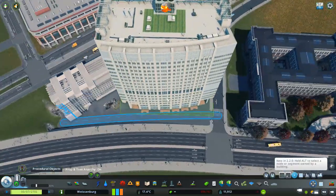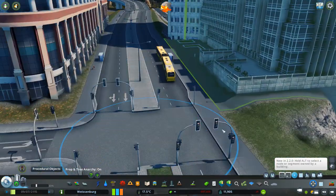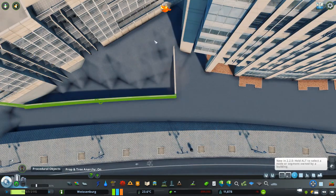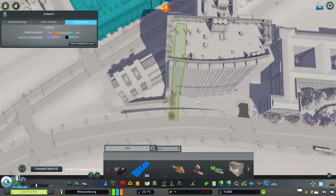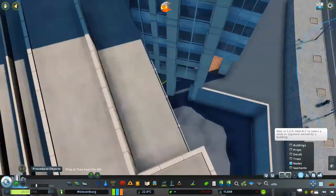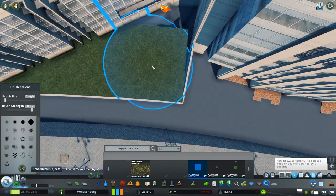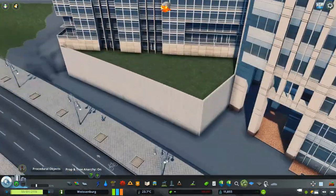Since this is a very small and dense area, there were only a few buildings from the workshop which were suitable for this build. I guess the best building was Prentice Women's Hospital, which you can see on the right side of the image now. It's by Boldly Building. And also a vanilla medical laboratory on the left side. Together they look very good for this dense area. You also saw me using the color changing tool to make them look like one building.